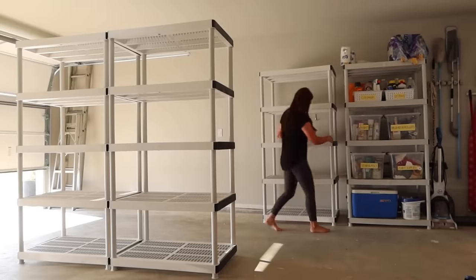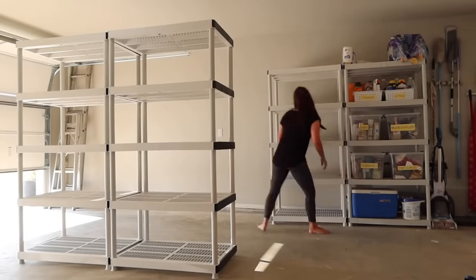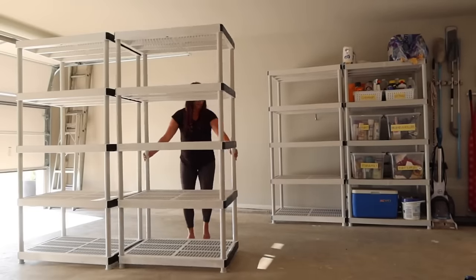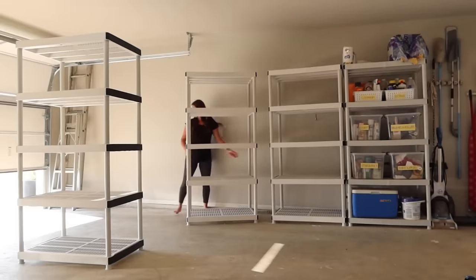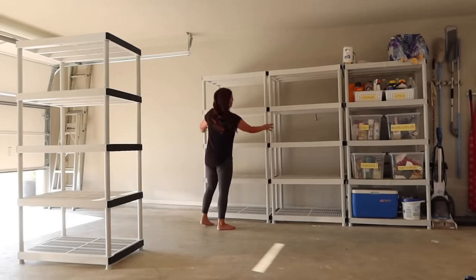But now I'm gonna go ahead and take these shelves and start putting them into place. It takes me a little bit to figure out. I couldn't decide if I wanted them right next to each other or if I wanted them spaced out. Honestly, I thought all of these would fit the whole wall, but the wall was longer than I realized, so it just takes me a little while to figure it all out.